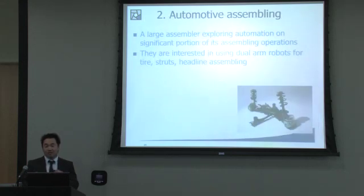The next project is a collaboration with an automotive tier 1 assembler of automotive components. We support them in developing one specific assembly process so that we could license or do something with those technologies in the future. Those 2 areas are existing industrial robot settings we are working with.